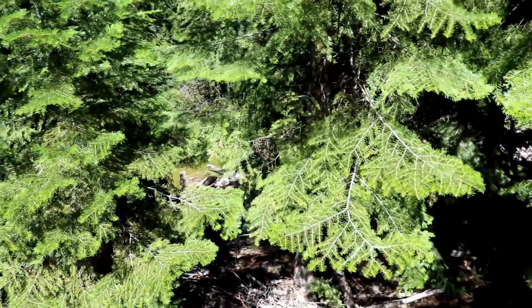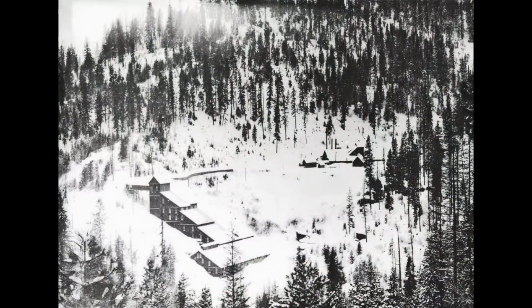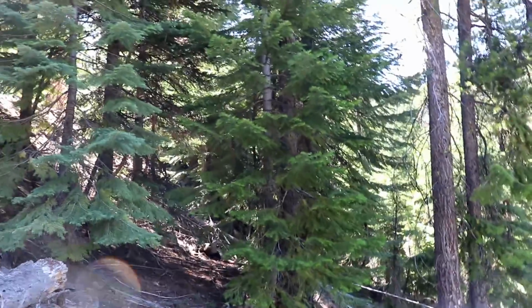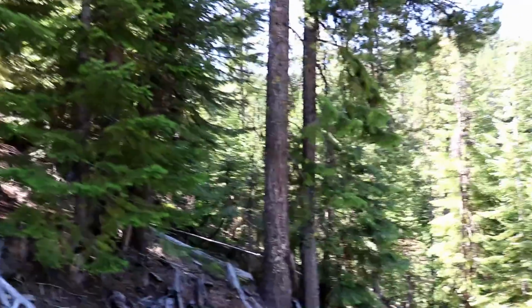Well, let's go look around at some other things around this mine. Right down below me is the mill. I'm trying to get down there to it without falling and breaking my neck. Looking back at one of the pictures, you can tell this mill stuck up in the air quite a ways, and that little covered railway would have come right through there, and probably about where I'm standing would have been the very top of the mill.